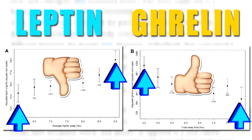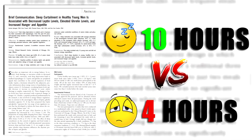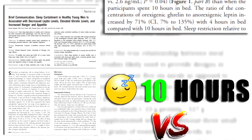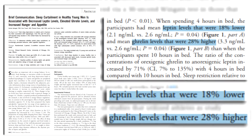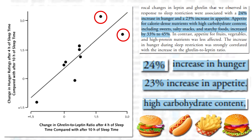And the final diet hack, which isn't really a diet hack, but still a good way to control hunger, is to sleep, okay? Do not be like me, only sleeping 3 to 4 hours per day. If you've seen my only sleeping 3 to 4 hours per day video, you'll know that there are some key papers in there, one in particular by Spiegel 2004, who showed that a reduction in sleep from 10 hours to 4 hours for 2 days resulted in an 18% decrease in that fat-burning hormone leptin, but most importantly, a 28% increase in that hunger hormone ghrelin. So you are hungrier, and they actually reported a 24% increase in rating of perceived hunger and also a 23% increase in appetite, especially for calorie-dense foods high in carbohydrate content.